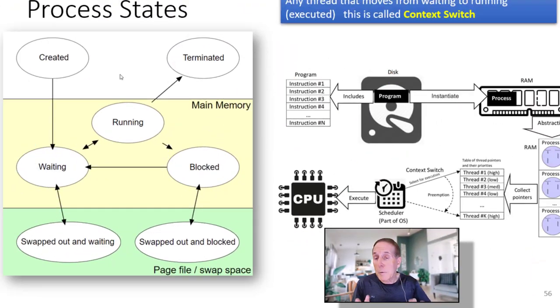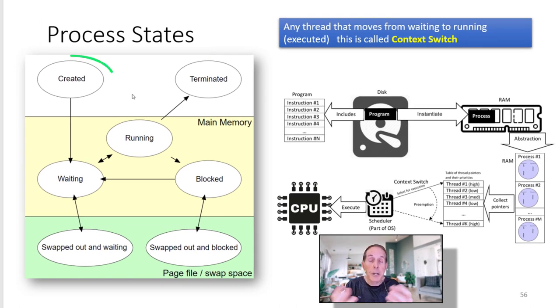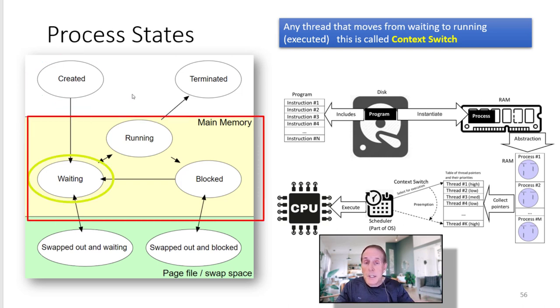All right, we're ready to jump into a concept called process states. Processes go through a series of states. You create a process. We see in Process Explorer and Process Hacker, it turns green. Then it goes into main memory. It is now considered the wait state, where it is waiting. If you'll look at the graphic over here, where the threads are waiting by the OS scheduler to be put into the CPU to be executed, that's exactly where this process is in the waiting state.